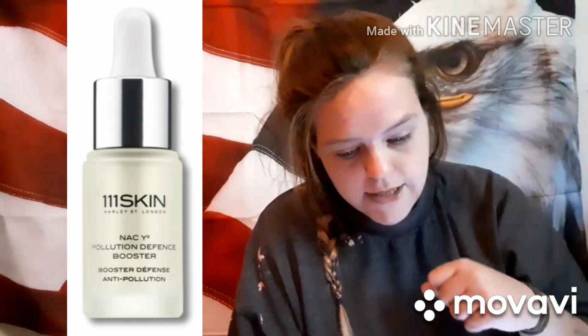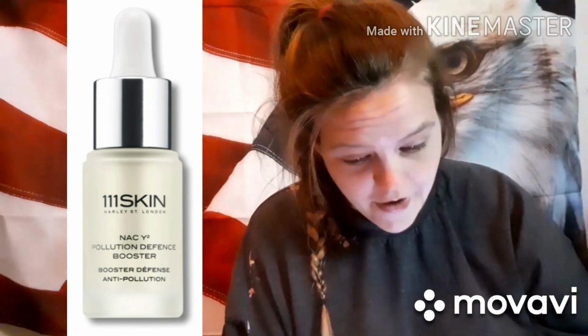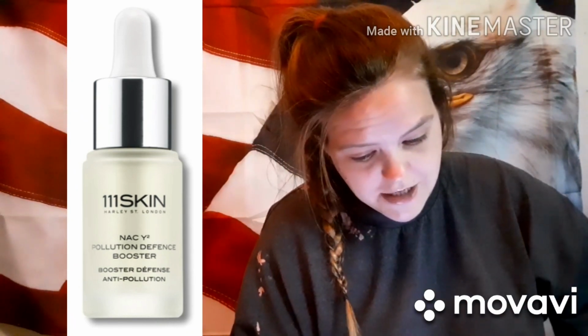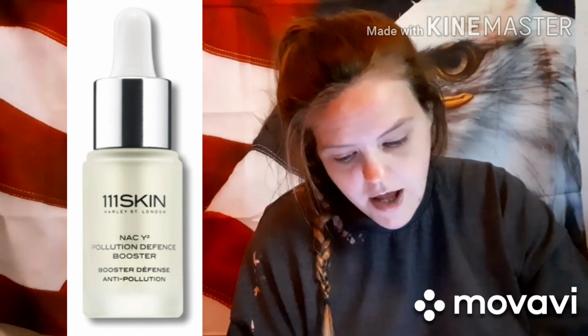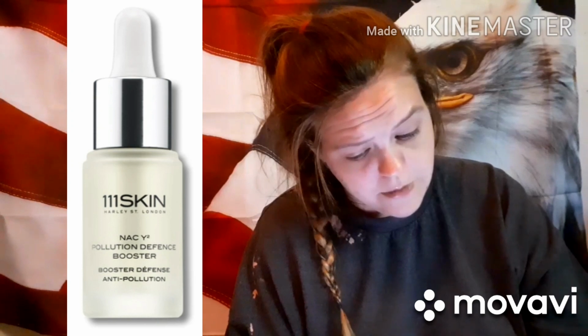Okay, so spoiler number 3 for the base box is the 111 Skin NAC-Y2 Pollution Defense Booster valued at $135 for 20 milliliters. $135. Okay. Providing multifaceted complexion defense, this essential booster utilizes the power of protective peptides and antioxidants to shield the skin and safeguard against damage caused by free radicals. A must-have for skin that is exposed to harsh urban environments and long periods of time in front of a screen.